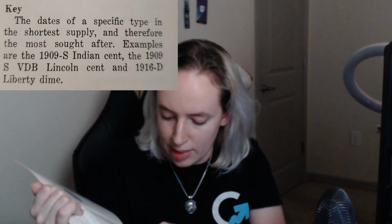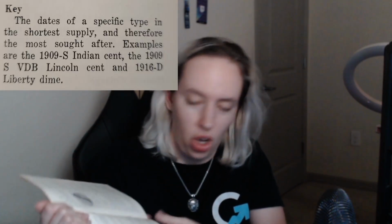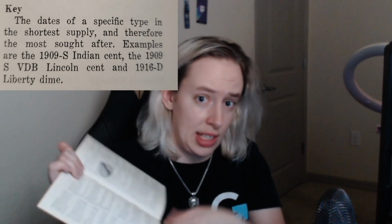So I think this is a very interesting little book, like key dates. Some people will say, why is this coin worth more than that coin, even though the coins look very similar? And I say, well, that's a key date. Well, what's a key date? A key date is the date of a specific type in the shortest supply and therefore the most sought after, like the 09S VDB for Lincoln cents, the 16D for Mercury dimes, the 95 proof for Morgans, as well as the 89CC and a whole bunch of others for the Morgan dollars.